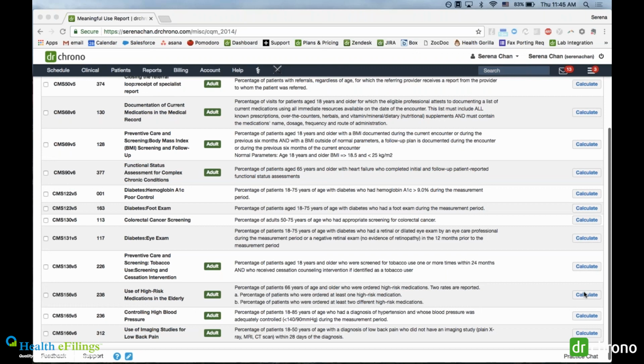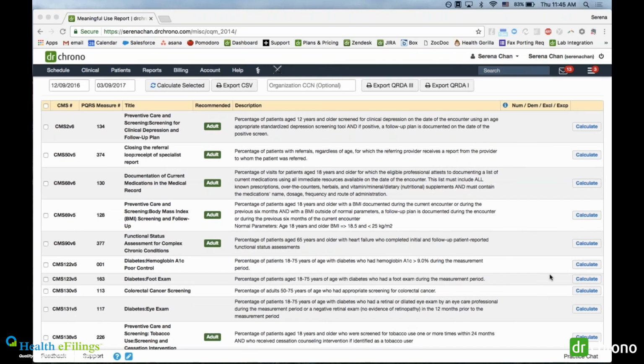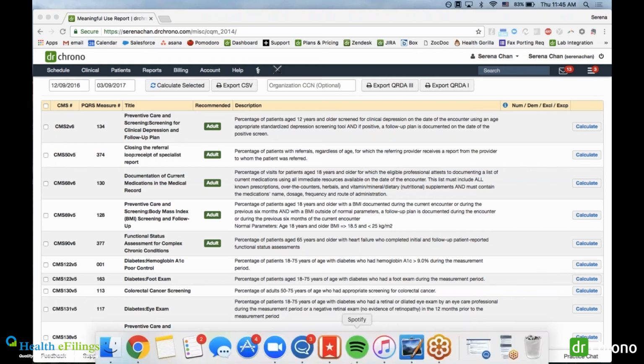Here you can just go down the line, calculate, and it'll show you how you're performing based on the requirements, and then you can see maybe where you need to target a little more effort to complete that documentation.